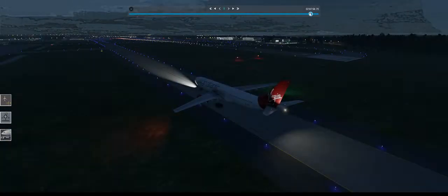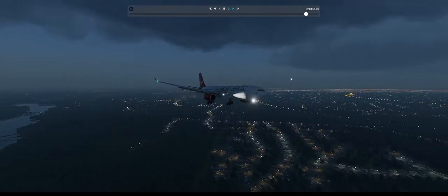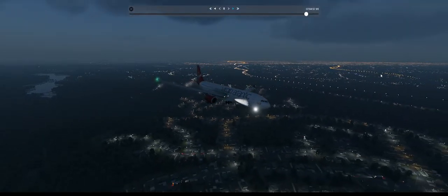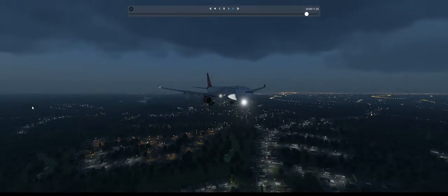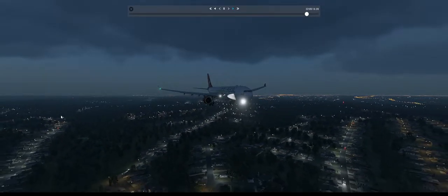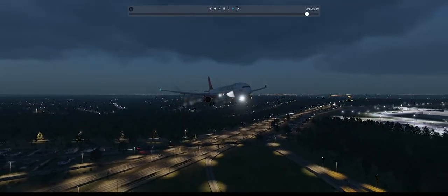Rough landing, but that was not an ILS landing. I had to. They turned me way late. See that sensation there, the speed sensation? You can see it like right now. That hasn't always been an issue.